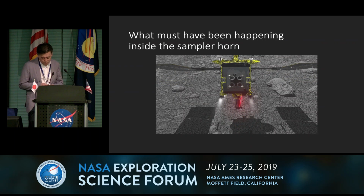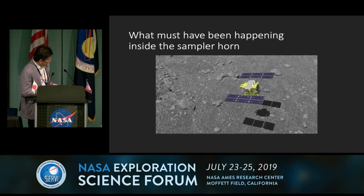Everything went as planned, so we should be getting a good amount of samples, which is like 100 milligrams nominal, 1 gram maximum, so somewhere between 0.1 and 1 gram-ish, which is a huge amount for modern analysis technologies.